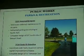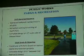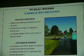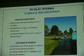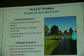We've been catching up on maintenance of the parks. It fell a little by the wayside. We've been cleaning up striping at the Pacific Park, in addition to the striping we've done at City Hall. And we're completing the design of the interurban trail on the north side of Stewart Road.